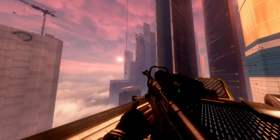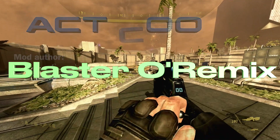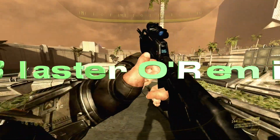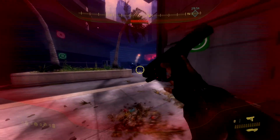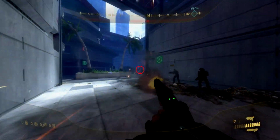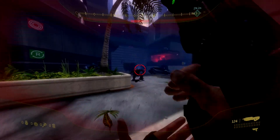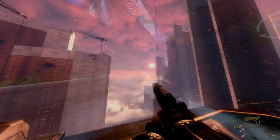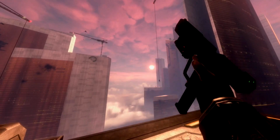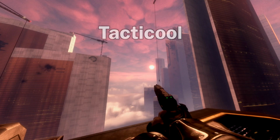Tacticool, an ambitious custom animation mod by Blaster O Remix. Custom animations are one of the most difficult and time-consuming features in a video game. A lot of skill involved. Tacticool is a must-download for all Halo 3 ODST fans, as these custom animations bring a profound visual to the game. There are custom reload animations, melee, and idle animations to include sensible weapon-wielding placement on screen.